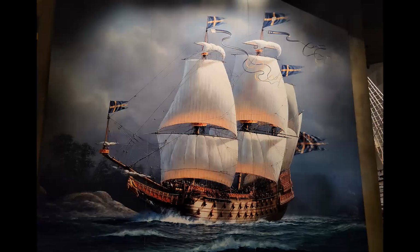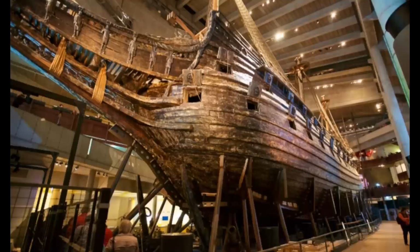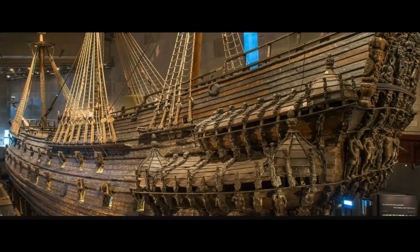Here we are looking at a warship, the pride of a kingdom, built 397 years ago. And then it spent 333 years under the water. Wow. Another amazing artifact that we've been able to see. We're very lucky people.